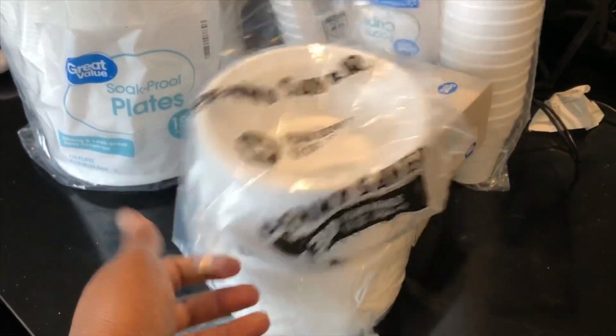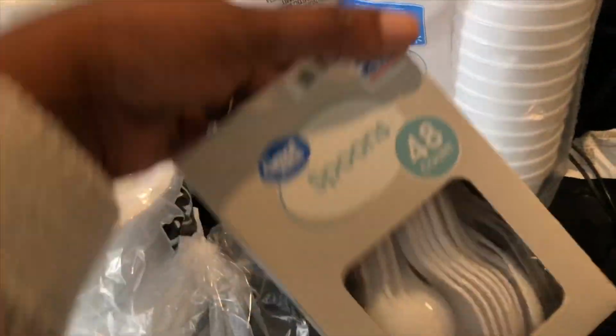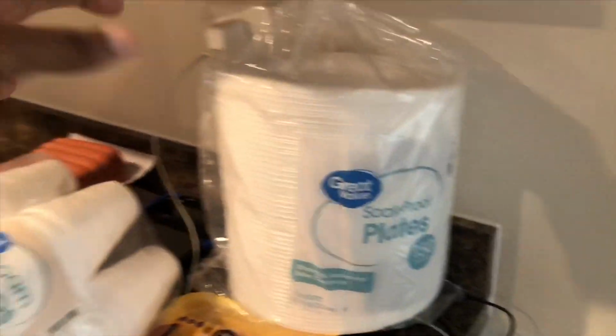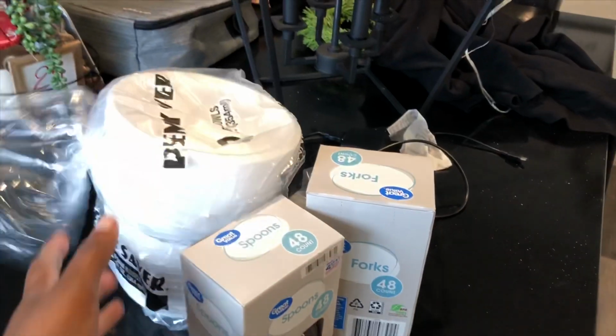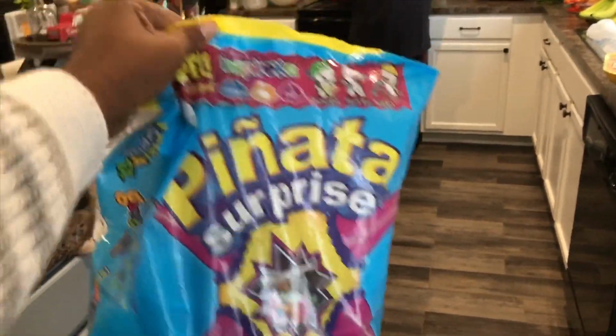And then over here we have 30 foam plates for ice cream and their cupcake. We have some spoons and forks. I hate buying the bag that's fork, spoon, and knife because I don't use knives. We have some foam cups for the party. We have a ton of plates for the party. I stopped doing colored stuff and coordinating because it's a waste of money. And I got a big bag of piñata surprise for the Mickey Mouse piñata that I have.